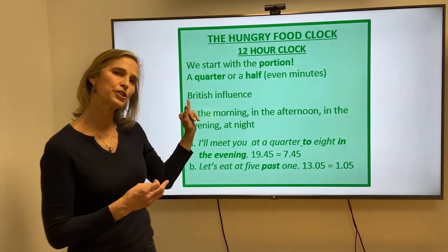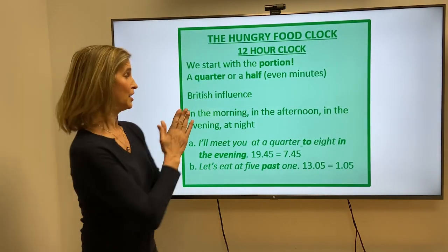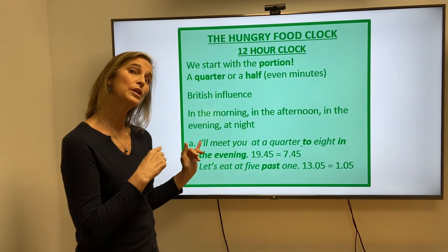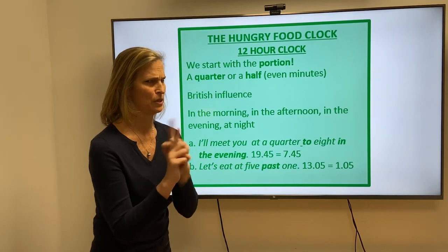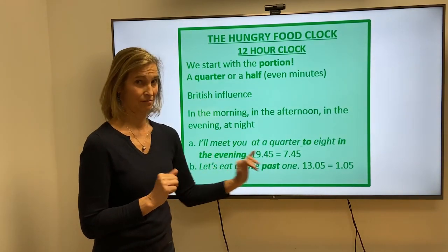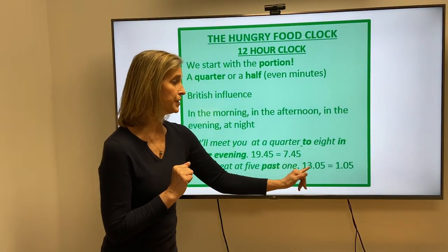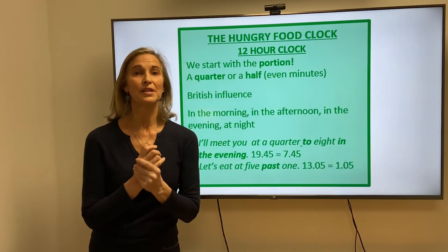So this is more of a British influence or more of a European clock. So it's not an AM PM clock. It's in the morning, in the afternoon, in the evening, and at night. For example, using the same sentence we used before, I'll meet you at, we see 1945, we don't say that. I'll meet you at 7:45 in the evening. The second example, okay, let's eat at 1:05. We see 1305, but we say 1:05. Okay, so this concept is rather complex.